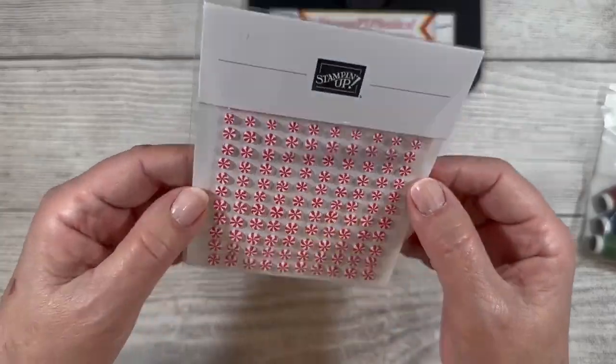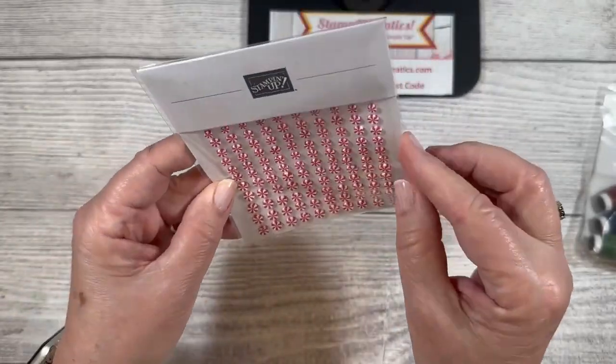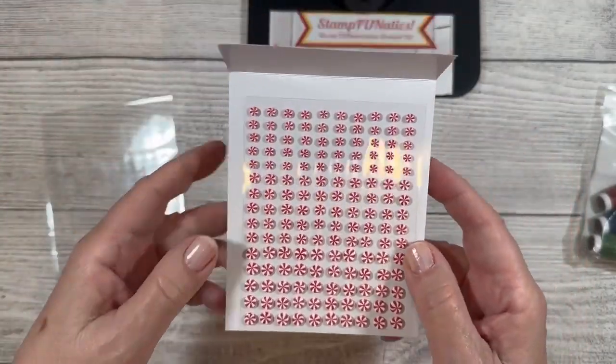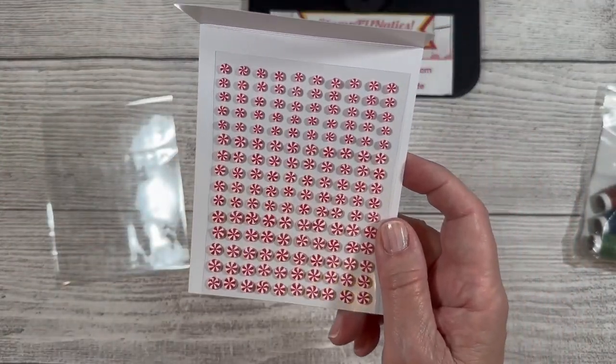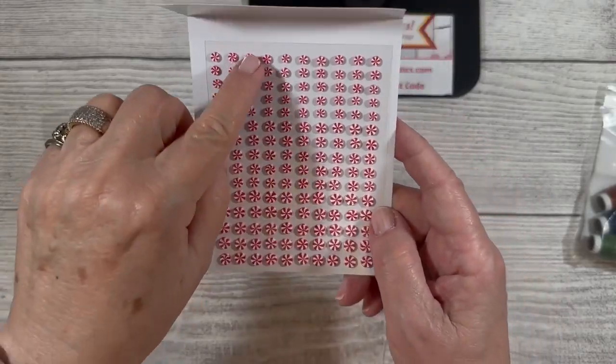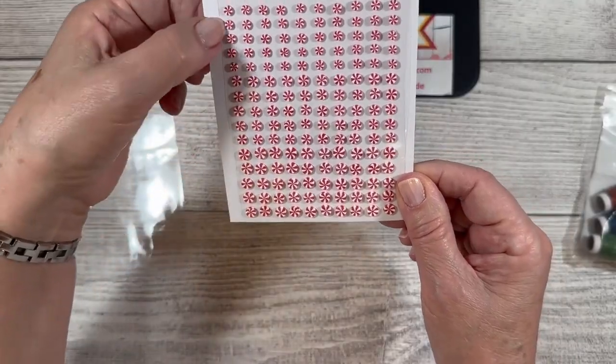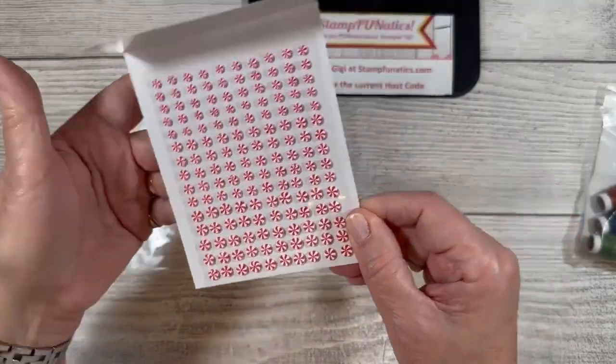Look at these. Are these adorable? These are little mini peppermints. And I thought about those houses, if I wanted to do a gingerbread house, I could use these on the gingerbread house. How cute are those? And they come in 3 different sizes, tiny, medium, and large.